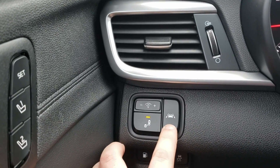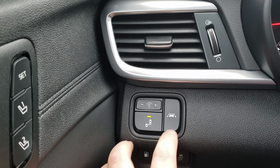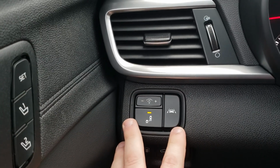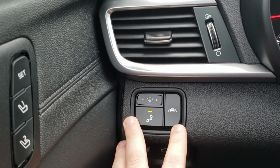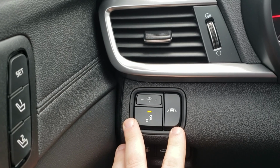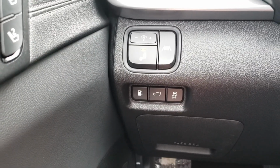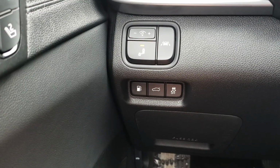Your lane keep assist can also be turned on and off. This has also got the lane keep assist as well as the lane keep warning. So it'll try and beep at you if you're trying to leave the lane. And if you do leave the lane, it'll kind of gently correct your steering, get you back in the lane, make sure you're safe. Of course, you get traction control, your trunk, your gas tank control over there.